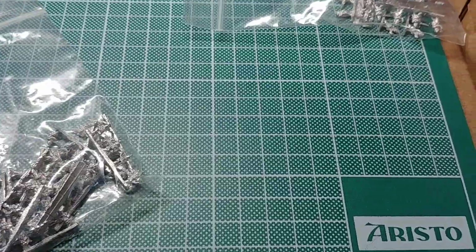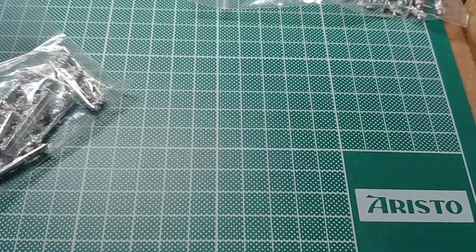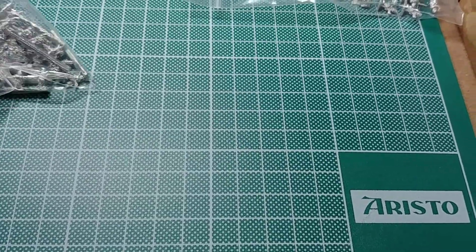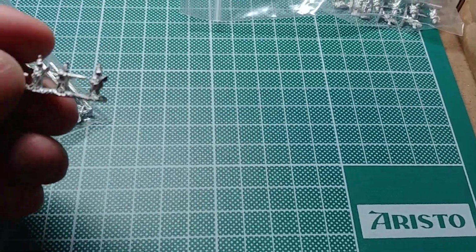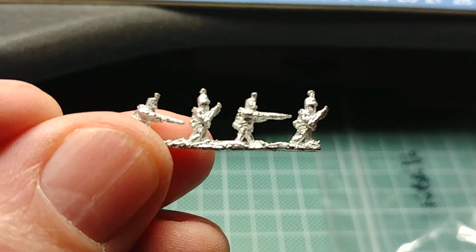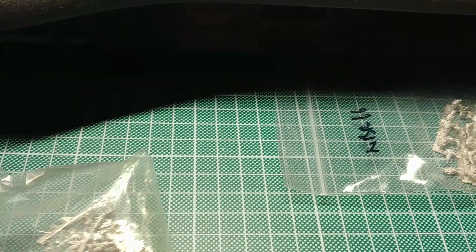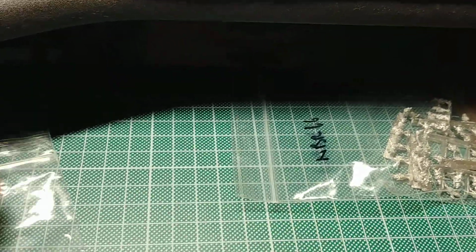Okay, we've got some Belgian militia in Shakos, and some Belgian militia skirmishing. It's the same thing, some light troops to go out in front, and again, these are quite nice figures as well, as you can see. Definition's good. Similar poses to the British Flank Companies, but they should come up quite nicely on the tabletop.